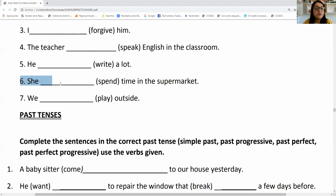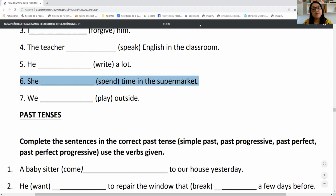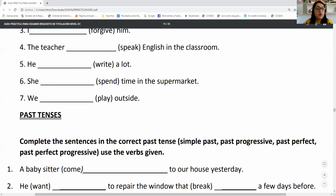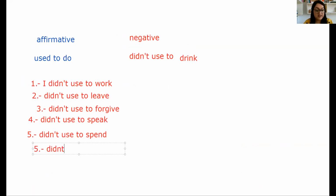6. She used to spend, ella solía gastar, usar mucho tiempo en el supermercado. She, en negativo sería, she didn't used to spend a lot of time in here. Didn't used to spend. Next, number 7. Oh, I forgot this, number 5. He used to write a lot. Él no solía escribir mucho. Didn't used to write a lot. Okay. And this is number 6.